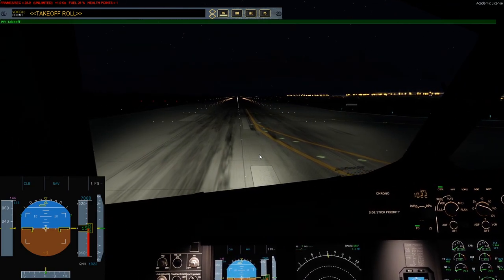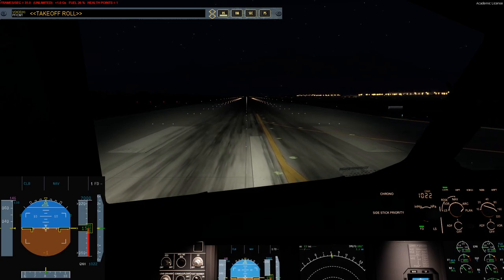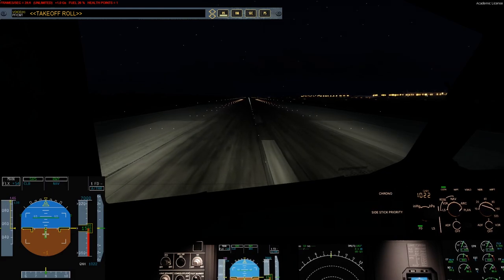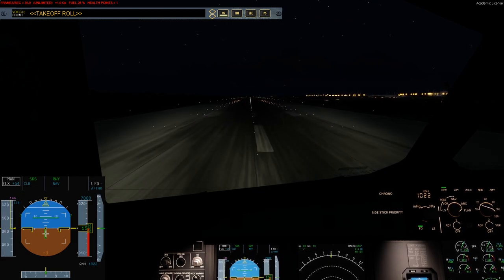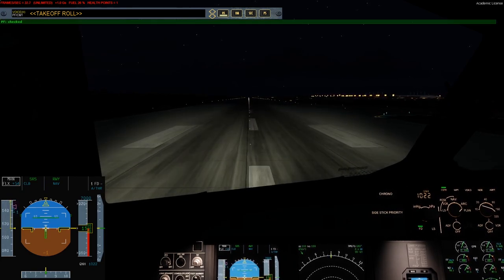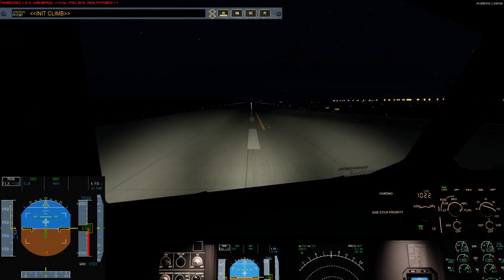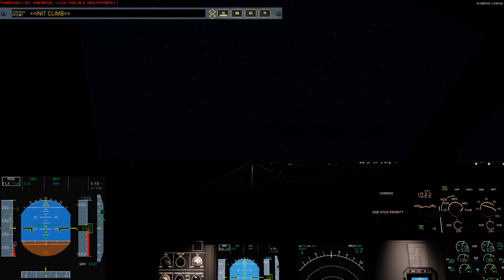Take off. Thrust set. MANFLEX SRS runway auto thrust blue. Checked. Knots. Checked. Rotate. Positive climb. Gear up.